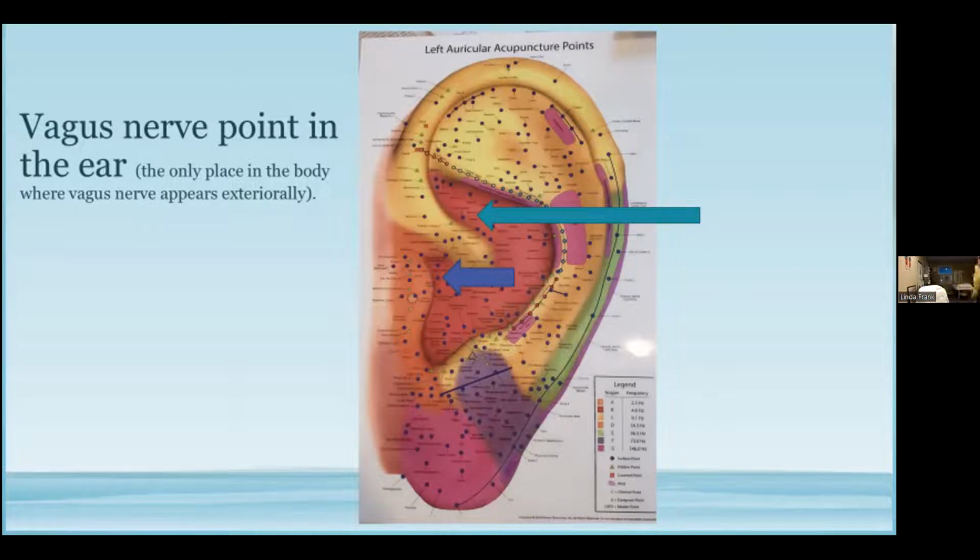And I'm going to grab my ear real quick, my big ear, so you can see exactly where I am pointing. Although Dr. Nogier, who was the French physician who mapped what they call the European ear points, says if you press anywhere in what's called the concha, so the vagus nerve point, here's the ear canal, right? And the vagus nerve point is right about here. Right about here. Let me use a pointer. Right about there.